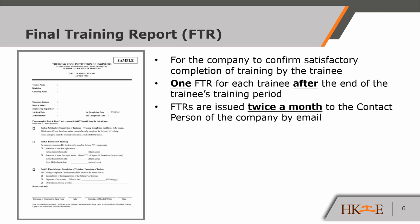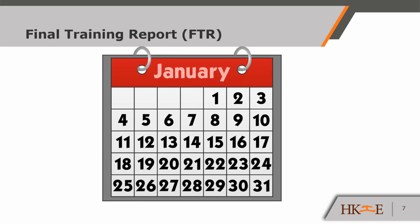FTRs are issued twice a month by email to the contact person of the company. If a trainee's training completion date lies within the first half of the month, that is, from the 1st to the 15th of the month, then his FTR will be included in the first batch that is sent out around the middle of the month. If his completion date is in the second half of the month, then the company will receive his FTR near the end of the month in the second batch.